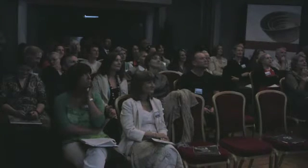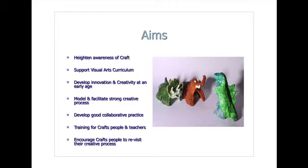Its aims are to heighten the awareness of craft, to support the visual arts curriculum, to develop innovation and creativity at an early age, to model and facilitate strong creative practice, to develop good collaborative practice between craftspeople and teachers, and to provide training for craftspeople and teachers, and encourage craftspeople to revisit their creative process.